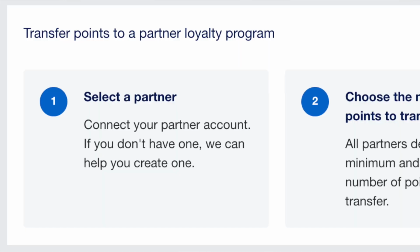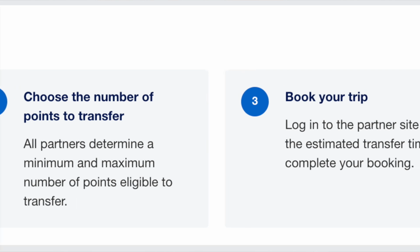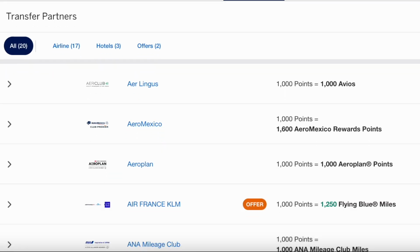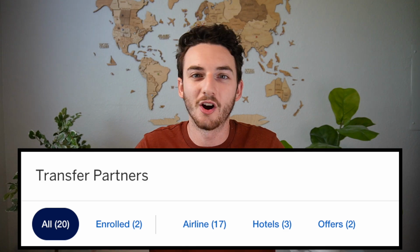This one goes over the basics on how to actually transfer out your points if you're confused. Step number 1 is to select one of their 20 partners. Step number 2 is to choose the number of points to transfer, and then number 3 is to book your trip. Once you scroll down, you'll see that American Express has 20 transfer partners. There's 17 for airlines and 3 for hotels. And if American Express is running any deals with certain airlines or hotels, you'll see that under the offers screen. Let's go over the 20 transfer partners.